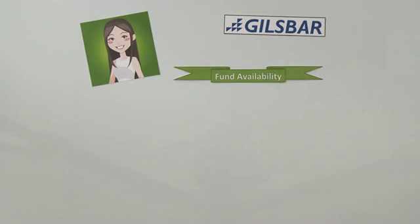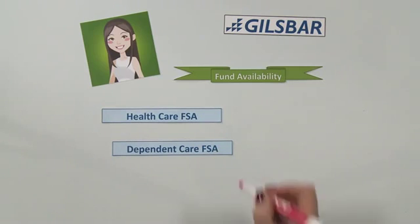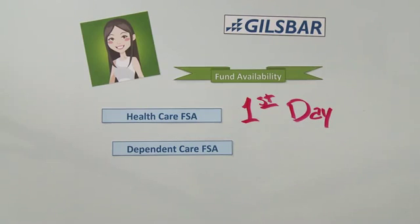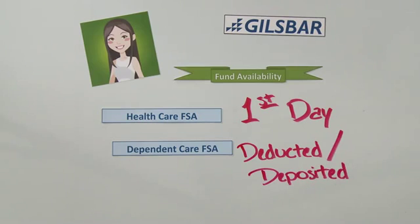An important point to note is the difference between funding for the health care and funding for dependent care. For health care, the total annual election is available the first day of the plan year, so Sue can use all of her funds up front. For dependent care, however, funds are not available for use until they have been deducted from her paycheck and deposited into her dependent care account.